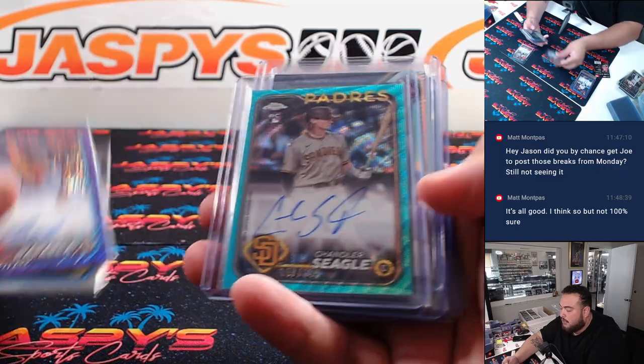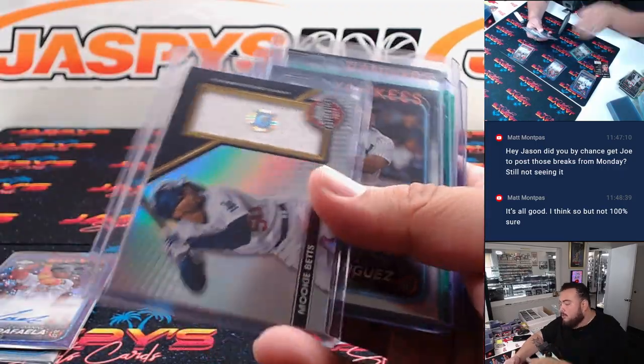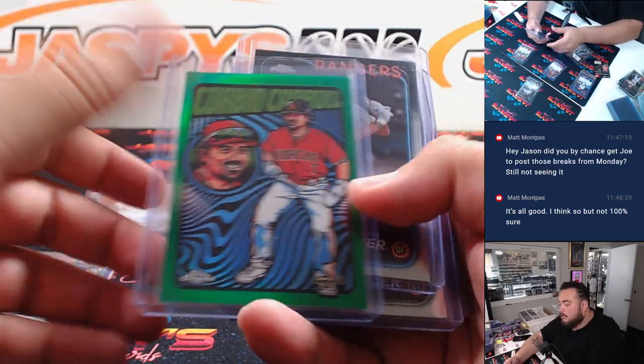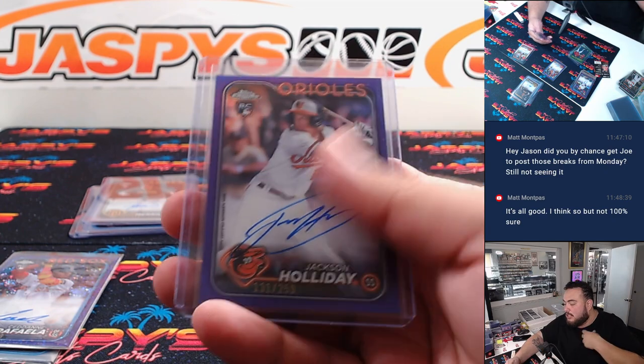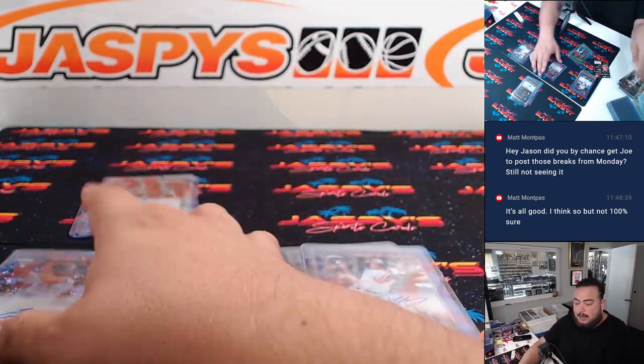Then I just put these two over here. But just to kind of show you guys, Siegel. We got the Relic there. Jason Dominguez autograph. Corbin Carroll Ultraviolets. Evan Carter. Another Colson Cowser. Jackson Merrill. And of course the Jackson Holiday. So this one had a lot bigger rookie autographs here.